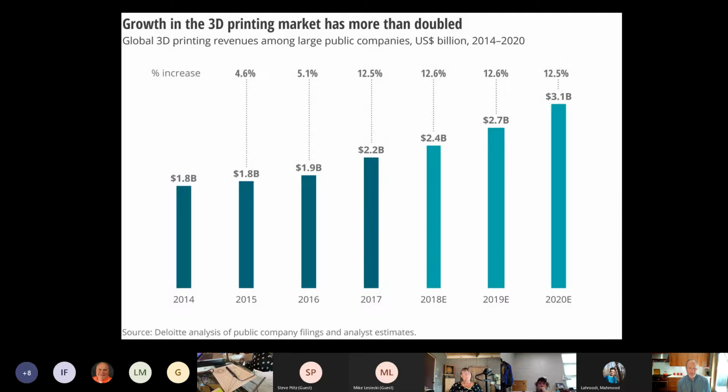Now, I work at Deloitte, and I'm maybe a little biased, but I love audited financials. I find them transparent and reliable. Yes, sometimes they get restated, but at a very, very high level, large public companies are a wonderful data source as a fact check for really how big is this industry. So these were the revenues.